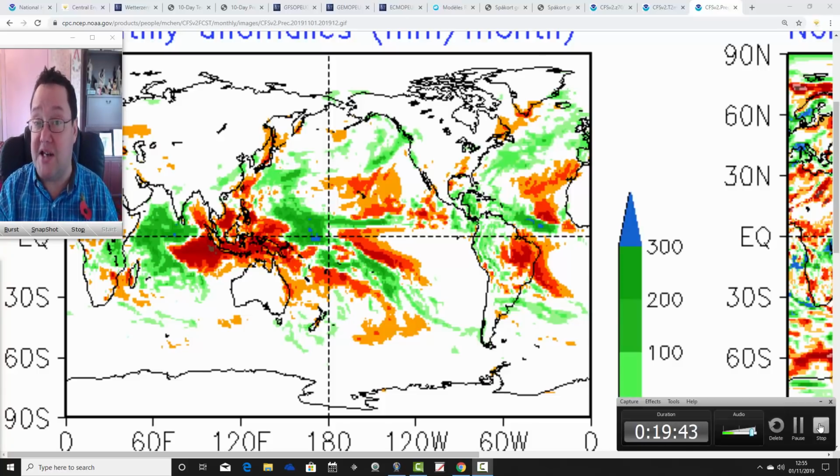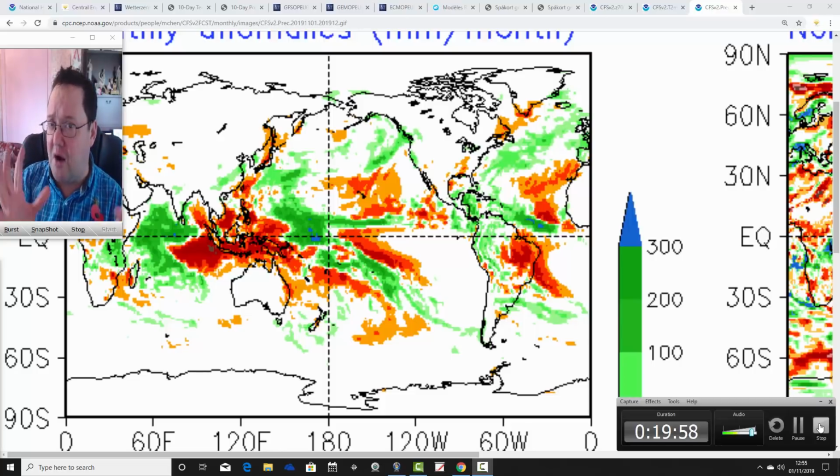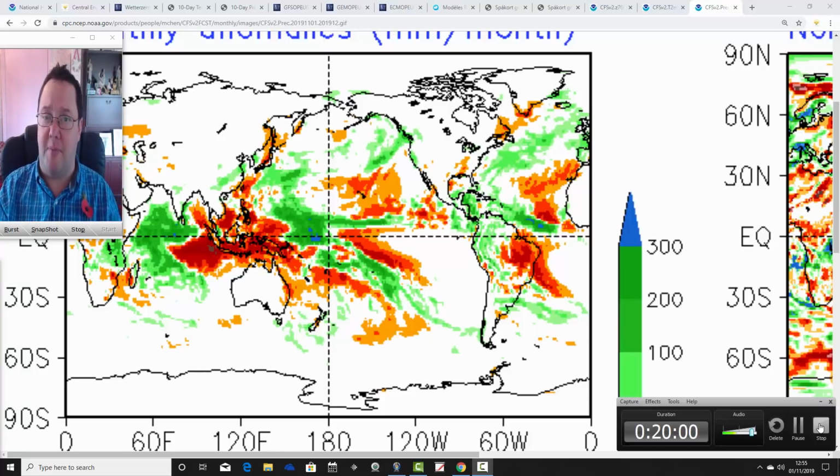So we could be setting up a cooler than average autumn, which has been very, very rare over the past 25 years or so. Really haven't had many below average autumns at all. So that could be what's setting up here. We'll wait and see. It's early days. We may get a very mild spell later in November that could stop that from happening. But certainly I think we can definitely say the first 10 days of November looking cooler than average.